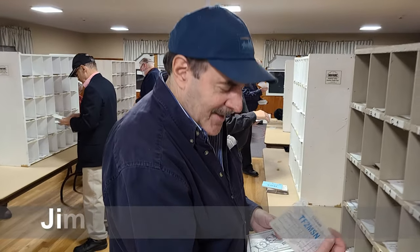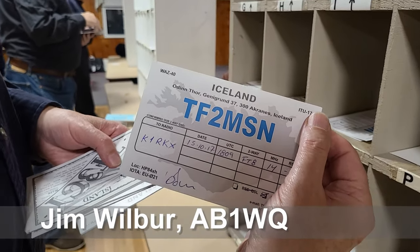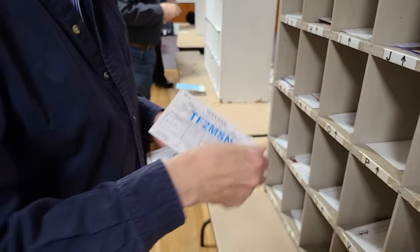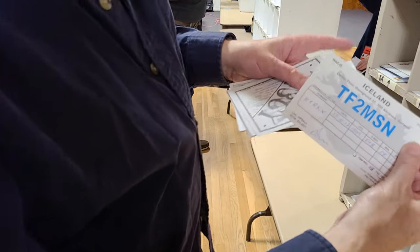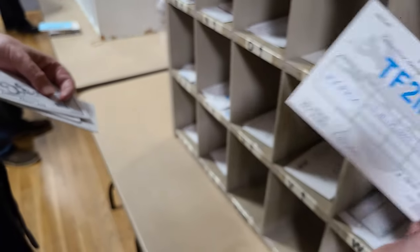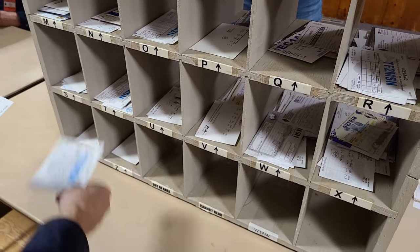This is from Iceland. It's white there a lot, and they have a lot of snow. Blank on the back. This is a picture of Iceland in the winter. But it's going to K1RKX, so I will find the R slot right here and sort it. Step and repeat.